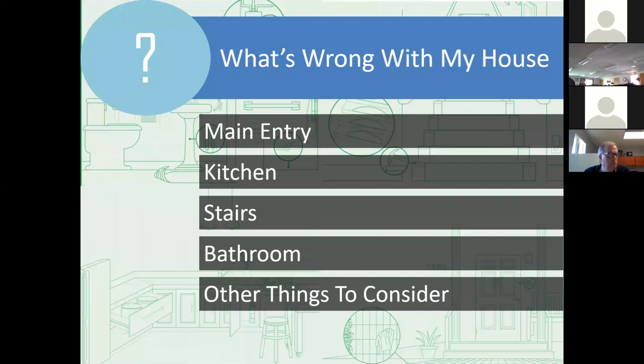So the way I've got this set up is I'm calling it What's Wrong with My House? And basically what we're going to be doing is studying these 5 different areas. We're going to look at the main entry, the kitchen, the stairs, the bathroom, and then a few miscellaneous other items to consider for our home. So with that, we'll start with the main entry.